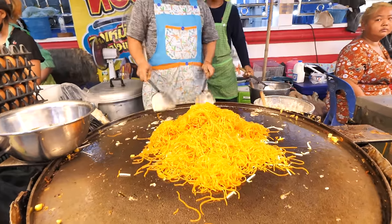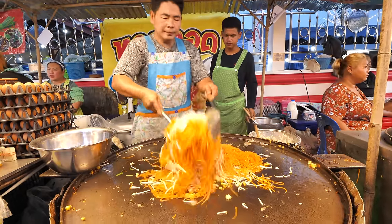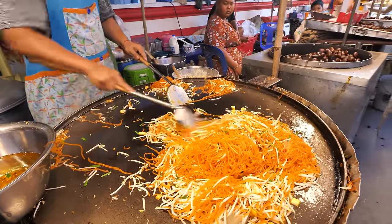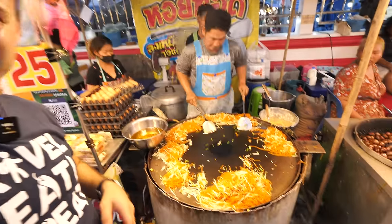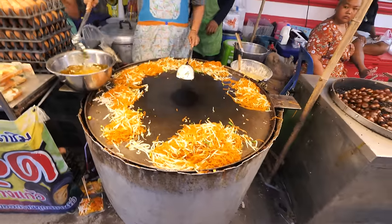So the noodles, I think they're soaked with a tamarind sauce, so they might be a little sweet. Look at that, bean sprouts, tofu mixing. And now look at this, he's separating them into clumps, into sections. This is just amazing. Look at this Pad Thai mastery here, guys. He's rocking the speed, rocking the skill, making individual Pad Thai portions.